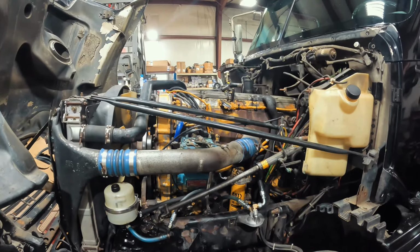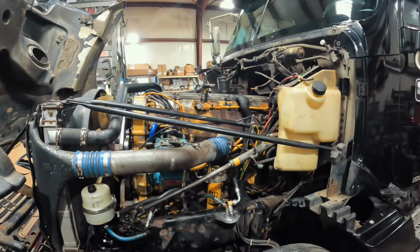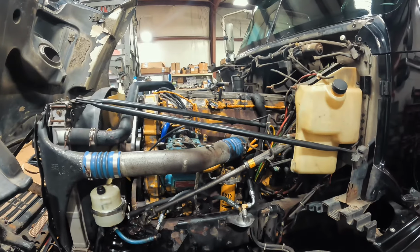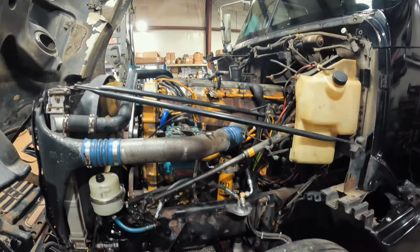It's cheap money. I'm sure they're not all bad, but we'll send them out, have them rebuilt, and have these flow matched. Probably rebuild them as 57s. Just easier to do it now before we get too far into everything else.